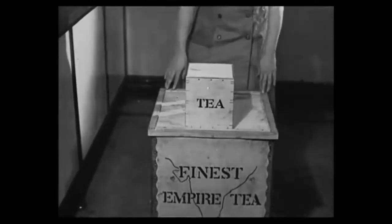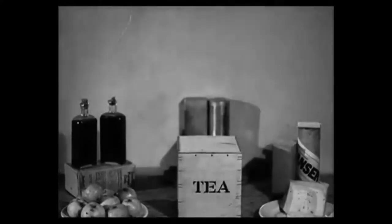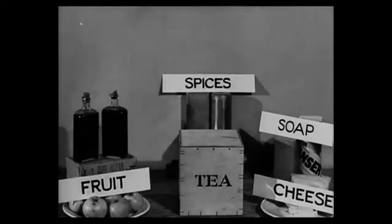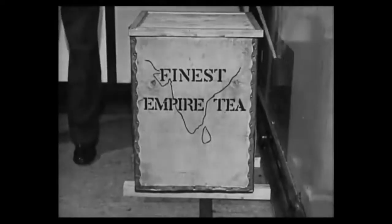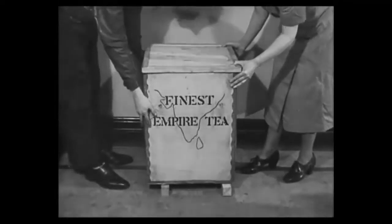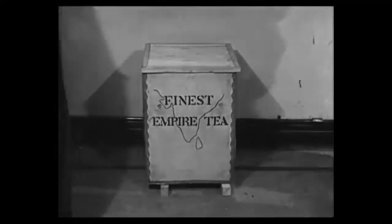Tea leaves will very quickly absorb all kinds of aromas, so do not store near to fruit, soap, cheese, spices or disinfectant. Don't keep the tea chest against a wall or on the floor, for they may be damp. Keep it off the ground by placing it on 2 pieces of wood. Thus. So much for storing. Now for the tea making itself.